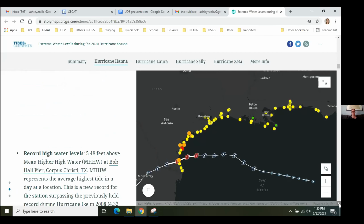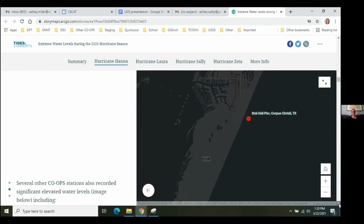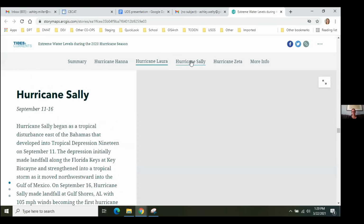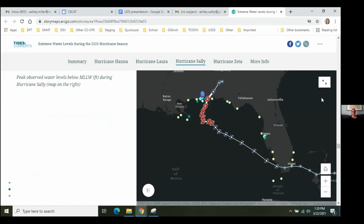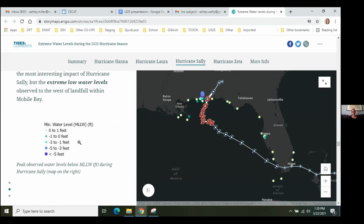And there's one that I really wanted to show you because it's really interesting, because whenever we've got storms, we're always worried about the flooding. And one of them, I think it was Hurricane Laura maybe, or Sally, because of the orientation of the storm, it ended up taking the water out of Mobile Bay.